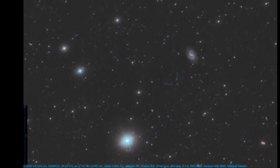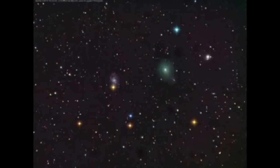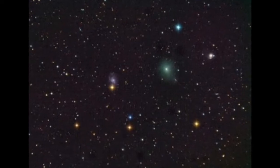In this image, you see it in the background of some deep sky objects. And very beautiful photographs were made. This one is really nice. Observers all around the world were noticing this.